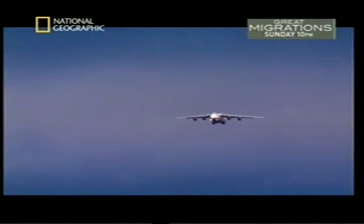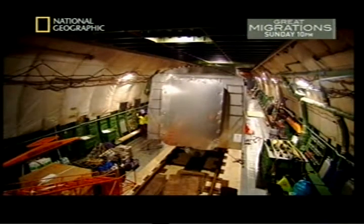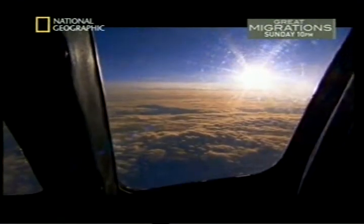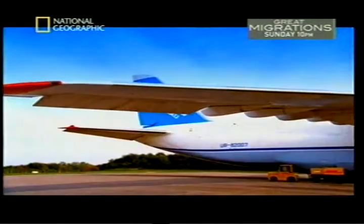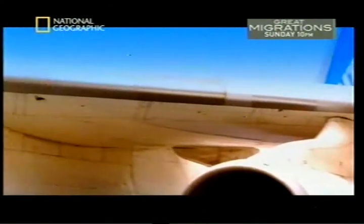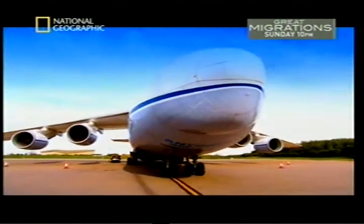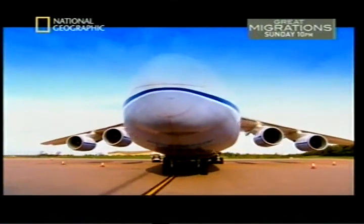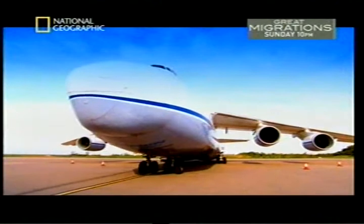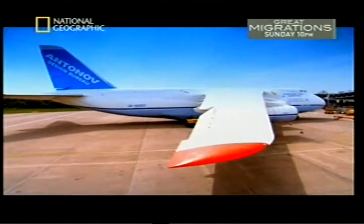Antonov 124 is en route to Delhi with the metro train safely secured in its cargo hold. With a wingspan of over 70 meters, 8 double-decker buses could park end-to-end across the Antonov's wings with room to spare. Making such big wings strong enough to support the fully loaded Antonov is a huge engineering challenge. And that's because they're made of aluminium.